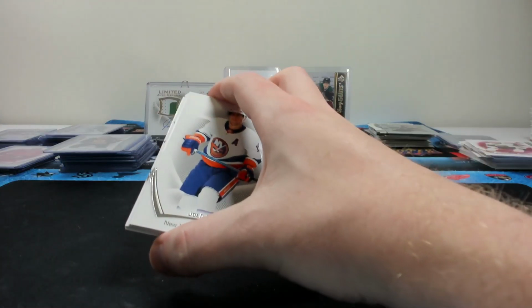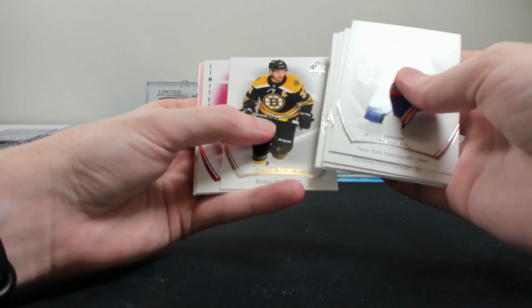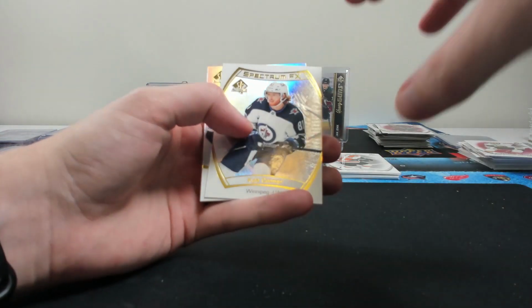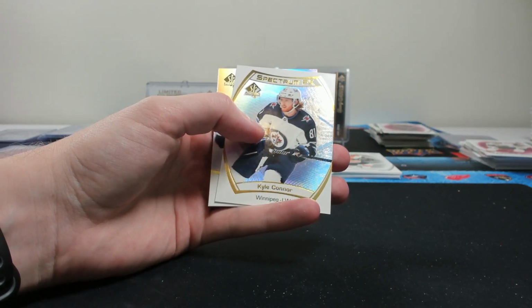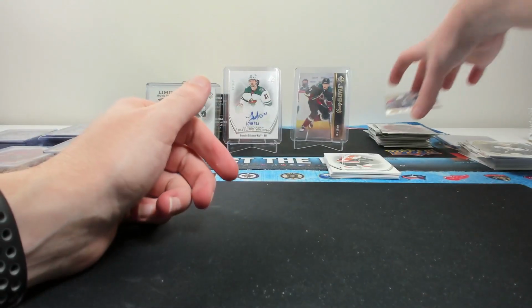Last pack here, before we get to the autograph, obviously. Limited Red of Brady Tkachuk, Spectrum FX of Kyle Connor, and new hook for the Avs on the SP Top Rookies.